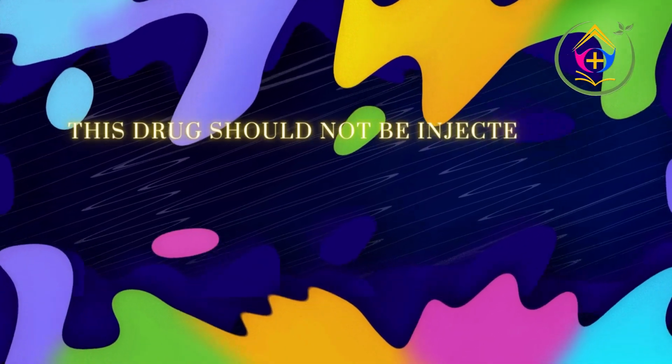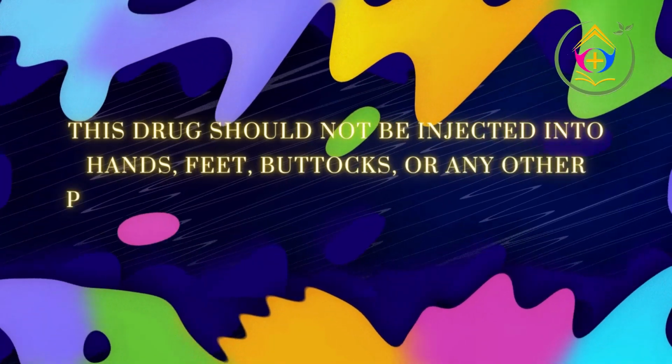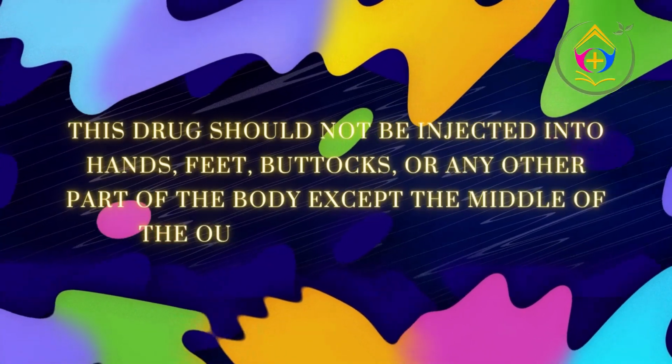This drug should not be injected into hands, feet, buttocks, or any other part of the body except the middle of the outer side of the thigh.